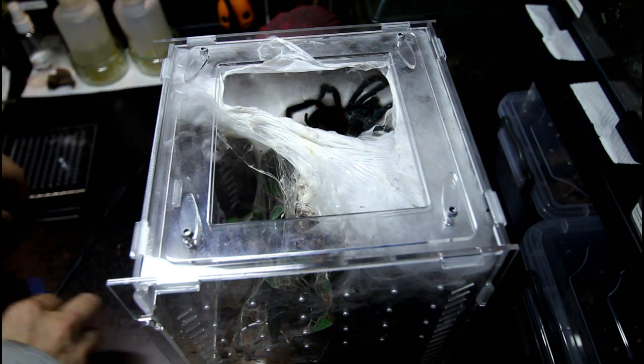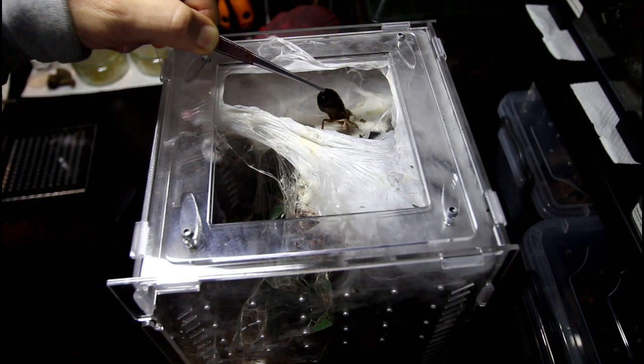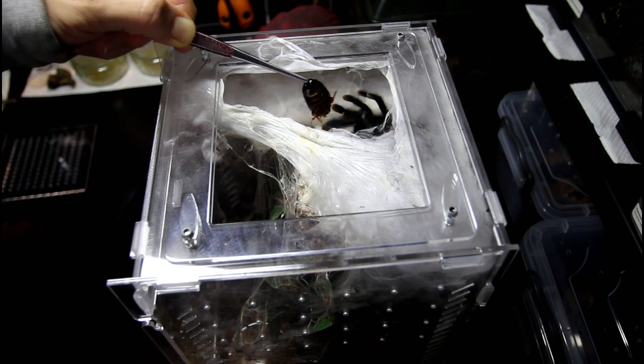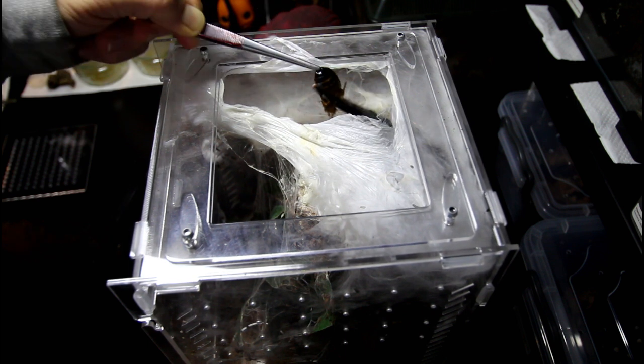And what we'll do is we'll give Mum a feed, because her abdomen's looking a little bit smaller than I'd like it to be, to be honest with you. So let's just get a roach. You going to eat? No, you're just going to threat pose. Do you want this or not?